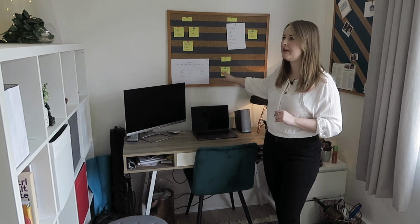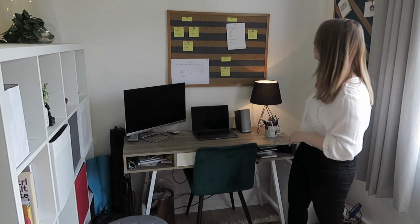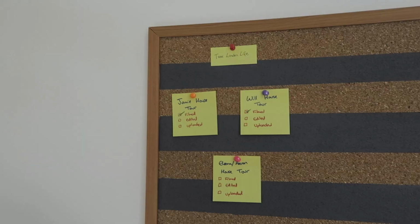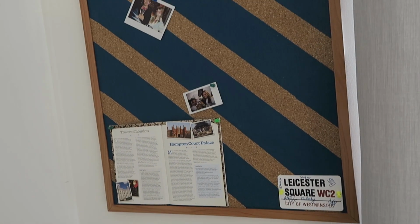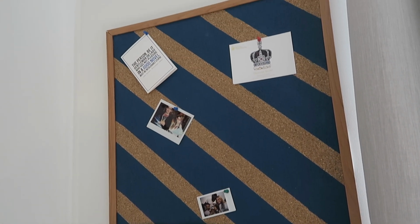And then this is probably the most recent addition, these two cork boards. I just figured it would help me with my organization to have these. I've just got different sections and areas and my calendar. And then this one is just going to be like a mood board-esque thing.